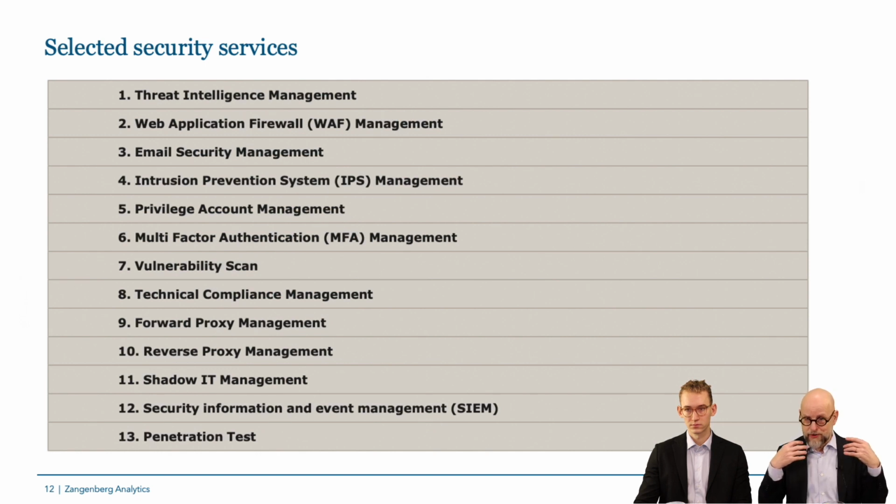There's a number of other security services, and you can find them all described in a quarterly analytics article. And those of you with no access, send us a mail, and we'll send you some more details on this. But these are the typical security services you could expect your vendor to be able to provide.